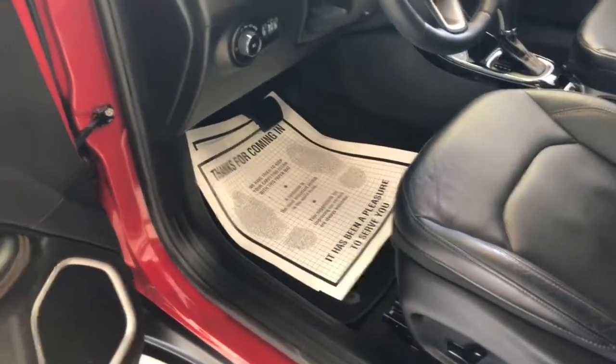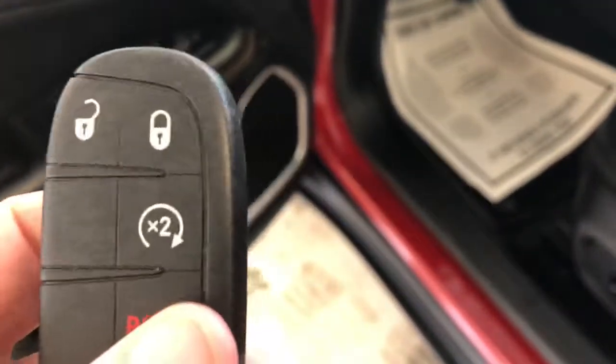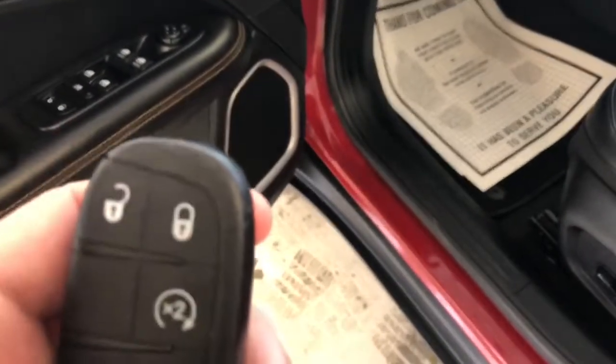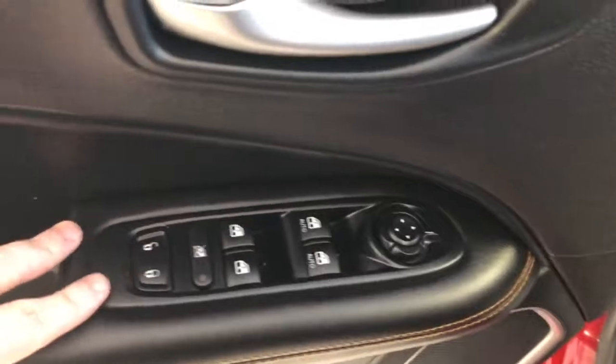And also, before I get into the tour of the buttons and controls, I did want to show you, it is a proximity key, so you just have to have the key on your person. It is equipped with remote start. Just hit that button twice. You can see the integrated keyless entry as well. Now, as we continue the tour, your power locks, windows, and mirrors are all located right on the switch pod on the door. And we'll jump in.